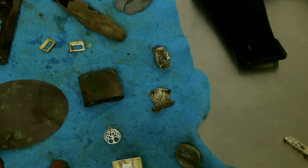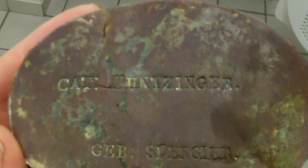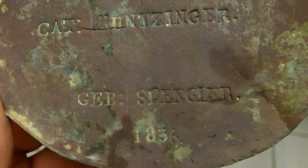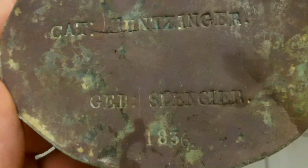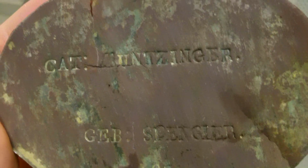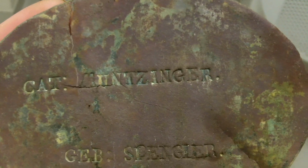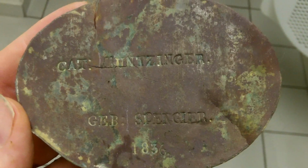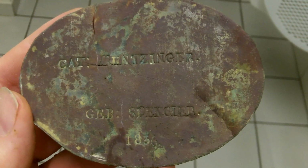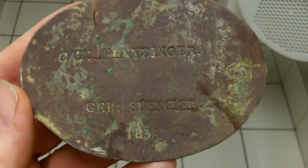And on to my last find, which I think will turn out to be something quite special, although I really have to do some research on it. But you can see the writing on that. Cat Munzinger, and then underneath is Geb Spengler, 1836. Now, Geb is geboren, so whoever it was born Spengler in 1836. But that cat Munzinger, I don't know, I have to look that up. But is it a dog tag, a soldier's tag from 1836? Would be the oldest one I've found, but that's really cool if it is.